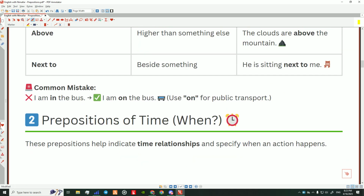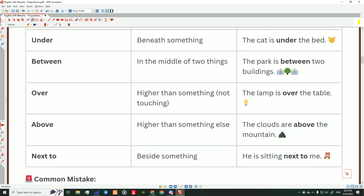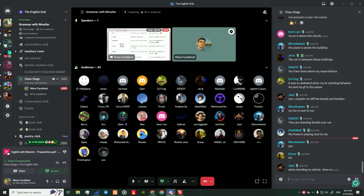Next one. There's a common mistake too. In the bus or on the bus? This is a perfect question here. Let me also type it. In a car or on a car, and in a bus or on a bus. Which one? And why?